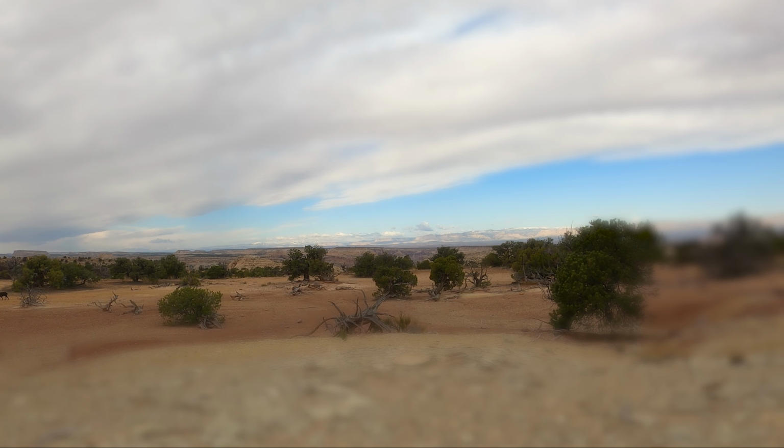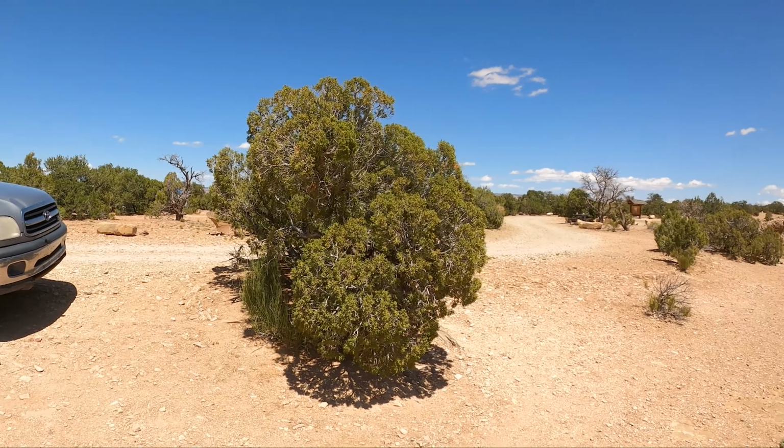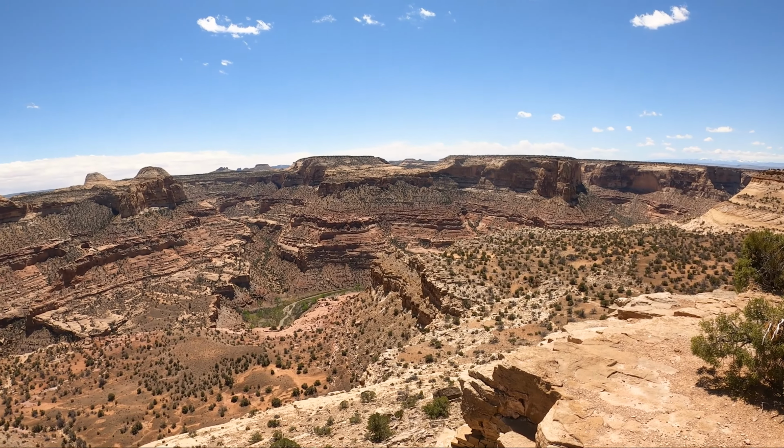And there's a lot of camping over in this direction. If you're up here with a truck and a trailer and you don't want to bounce down that road we were just on, you've got plenty of options right over here. It's an absolutely beautiful place to come and visit.